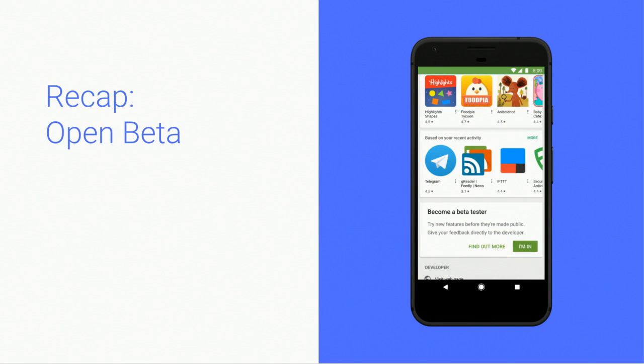So before we get to the new features, let's start with a quick recap of what happened in this space in the last year. Exactly a year ago, at Google I/O, we launched Open Beta, a new way for users to discover your apps running beta on Google Play and join them. Users can find your apps, search them, join the beta directly from the store listing page, and leave you with private review, which you can see in the Play console. Open Beta is a great way for you to test your new updates before you launch them live to your users.